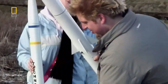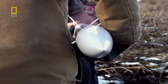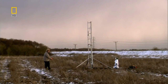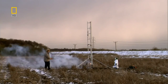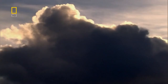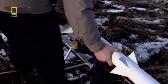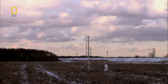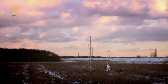Now Rob will put these motors to the ultimate test. He'll strap them to one of his rockets. First off, gunpowder. Gunpowder is so weak, it doesn't even tickle the rocket. Now, the aluminium. Seven, six, five, four, three, two, one, ignition.